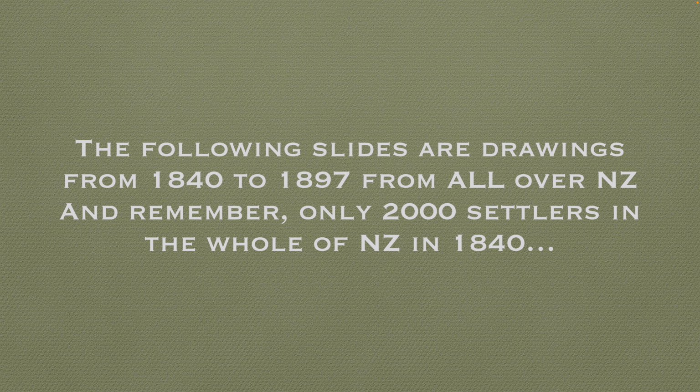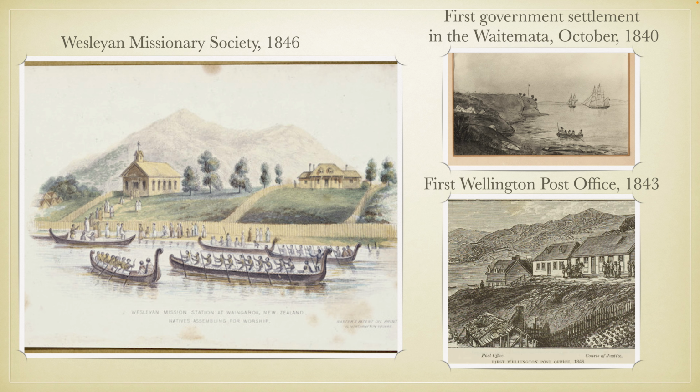So the following slides are drawings from 1840 to 1897 from all over New Zealand. And remember, only 2,000 settlers in the whole of New Zealand in 1840. You can go back to how many were in specific towns. Also, all the book research that I did about the ports of Auckland has a lot of information that will help with this.